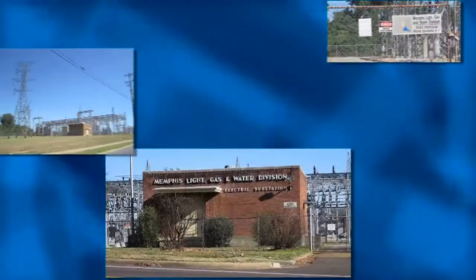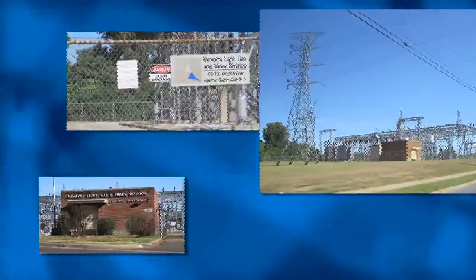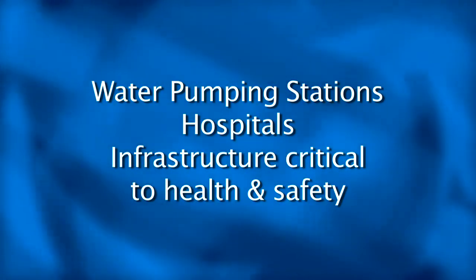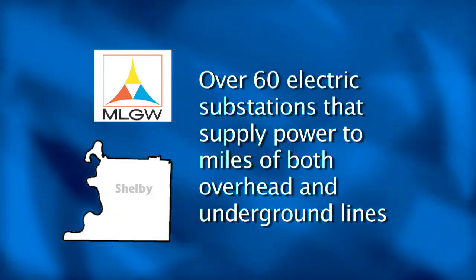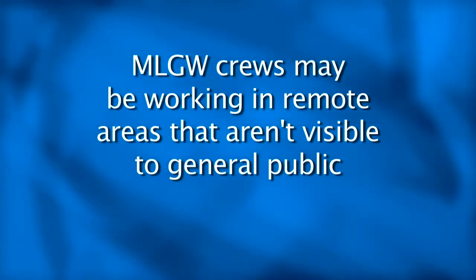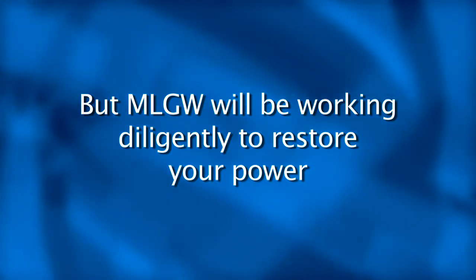Step 2. We repair any damage to our substations to bring circuits online and focus our attention on restoring power to water pumping stations, hospitals, and other priorities critical to public health and safety. MLGW has nearly 62 electric substations that supply power to both overhead and underground electric distribution lines. At this stage of the restoration process, our crews may be working in remote areas that aren't visible to the general public. Even if you don't see our crews immediately, please be assured that we are working diligently to restore your power.